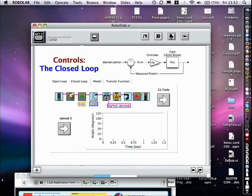So how many people in here have had controls? OK, good. So we can teach proportional controllers with this. So the idea is, here's a program. All right, I'm going to have to leave the mic for this one.